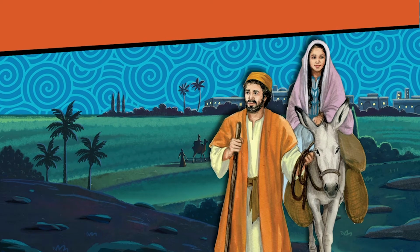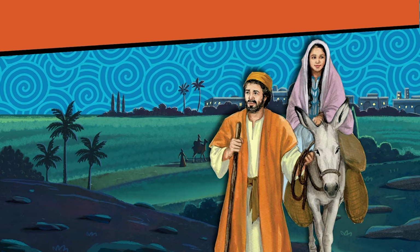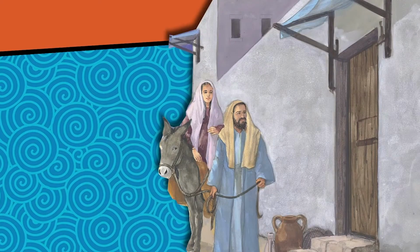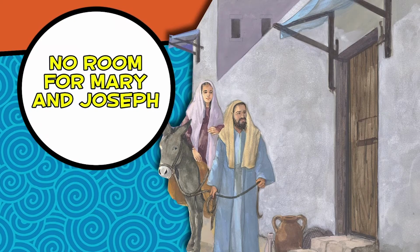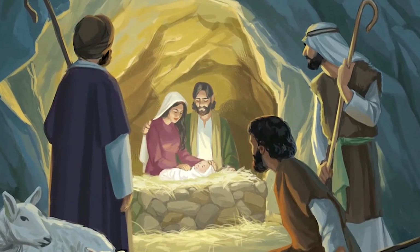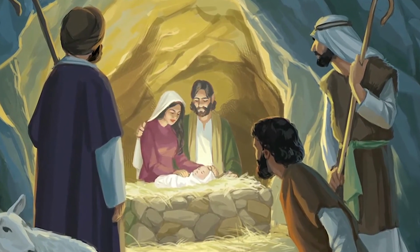When it was time for Mary to give birth to Jesus, she and Joseph had to go down to Bethlehem to be registered for a census. Because there were so many people in Bethlehem, there wasn't room for Mary and Joseph at the lodging place. Instead, Jesus was born in a place with an animal manger, or a feeding trough for animals to eat out of.